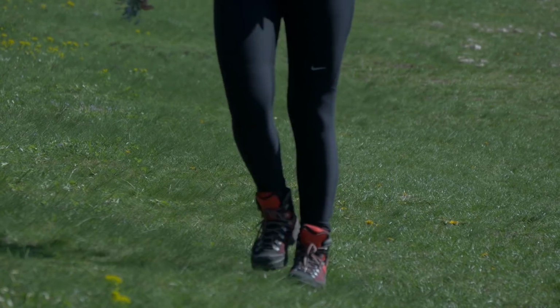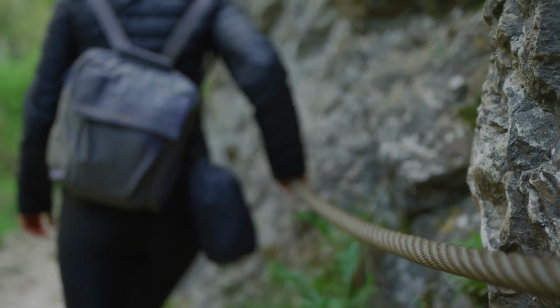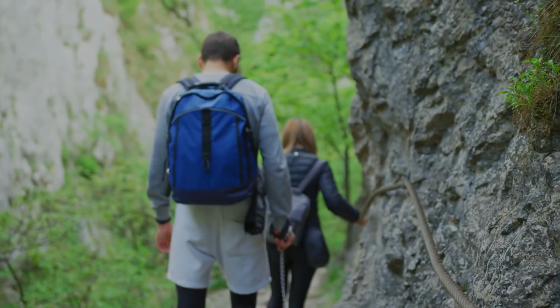Hiking boots are critical to your comfort and performance on the trail, but this no longer means a stiff and burly model that will weigh you down. The trend is toward lighter materials that still offer decent support, and waterproof boots are the most popular by far.